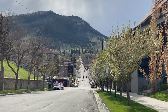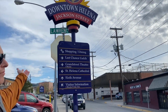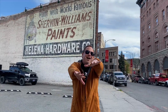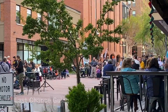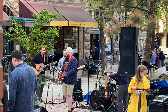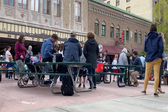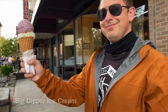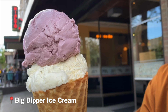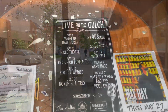Now we check out the Last Chance Gulch in the downtown, named after the miners who struck it rich with gold. This area now is filled with entertainment in the summer. Huckleberry. And we got music out here, live music.